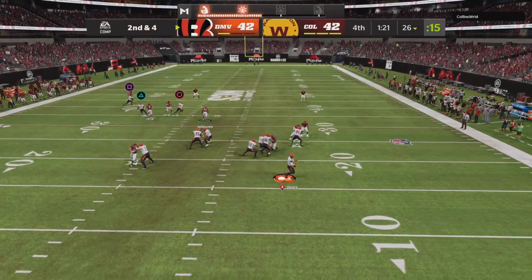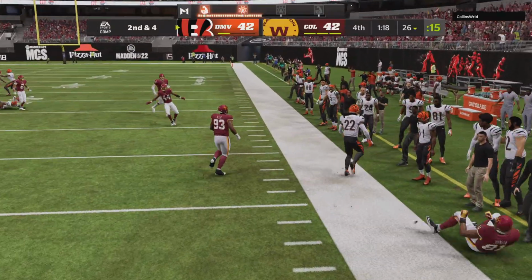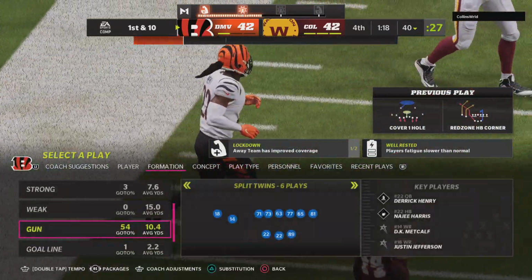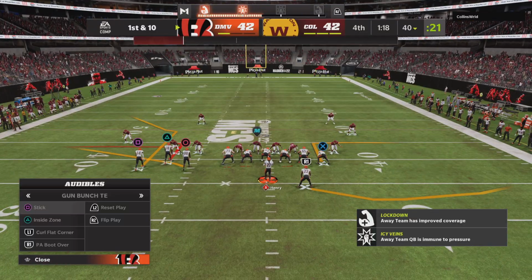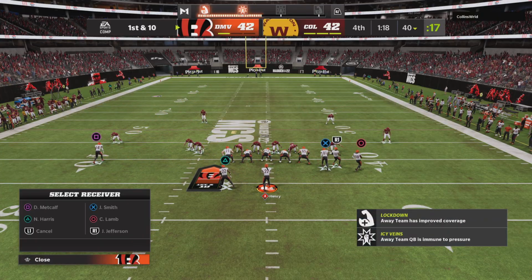2nd and 4. Flushed out right. And he'll be out of bounds right at the 40. That one checks all the boxes, doesn't it? You get the first down, check. Get out of bounds, stop the clock, check. Well, how about one last check? Keep your quarterback from getting hit. That's a big check. Yeah, check there as well. Good call.